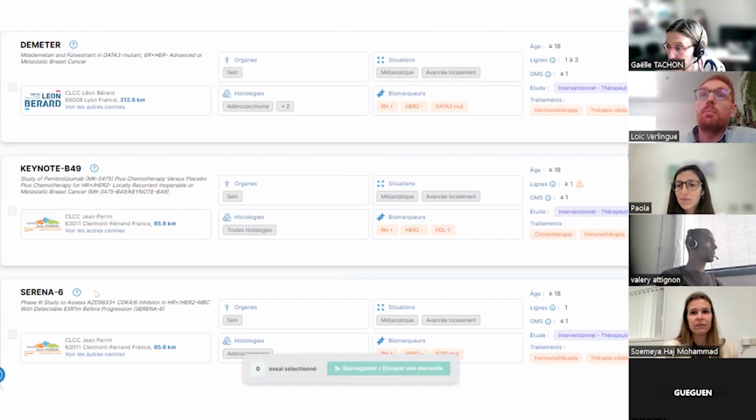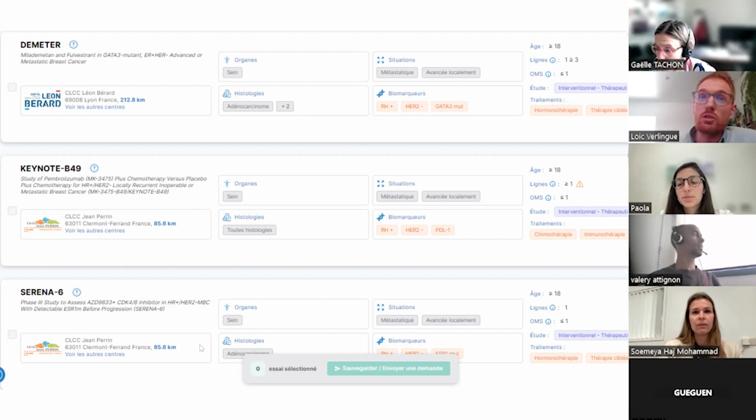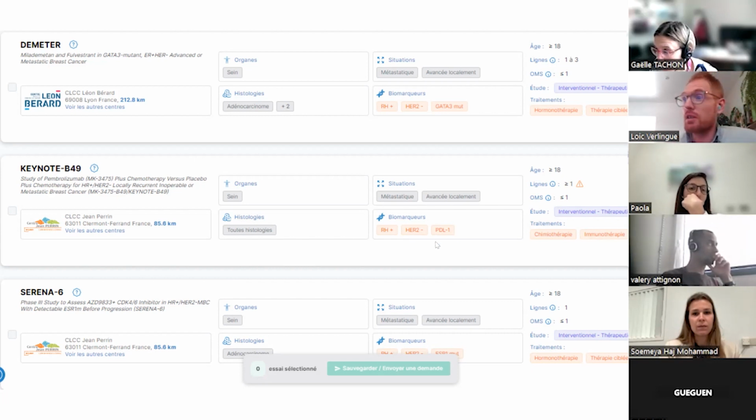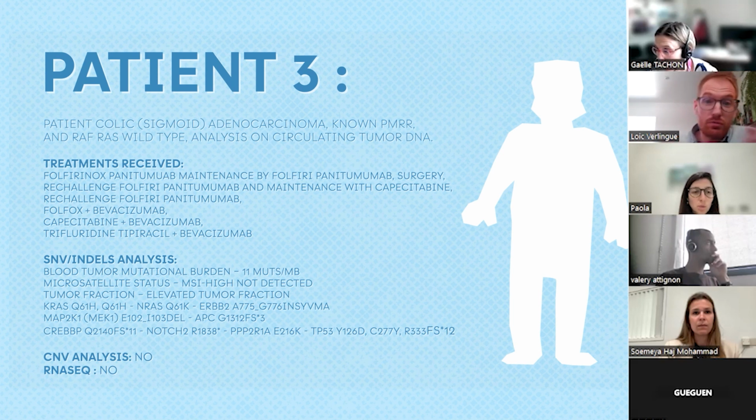Still, these tools give several propositions ordered by relevance, and we see that other trials are maybe not so relevant, at least on the specific GATA3 mutations, but could also be interesting if we go further in the immune analysis, such as PDL1, or without biomarkers. This is only to show some types of tools that we can use to help.